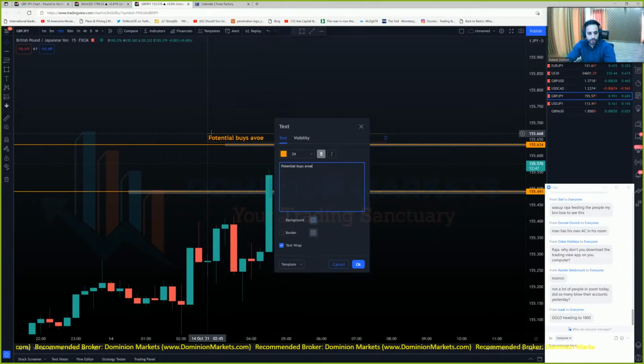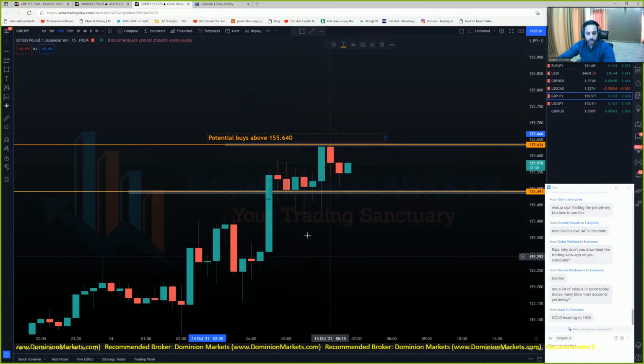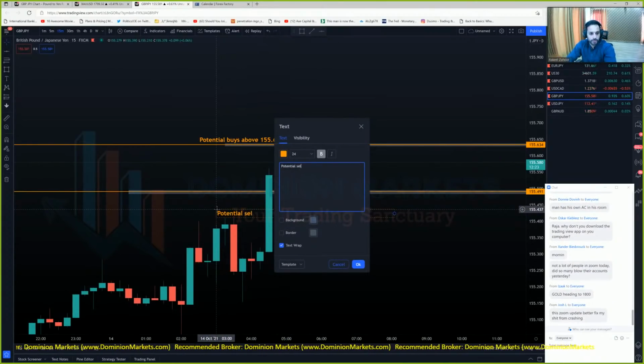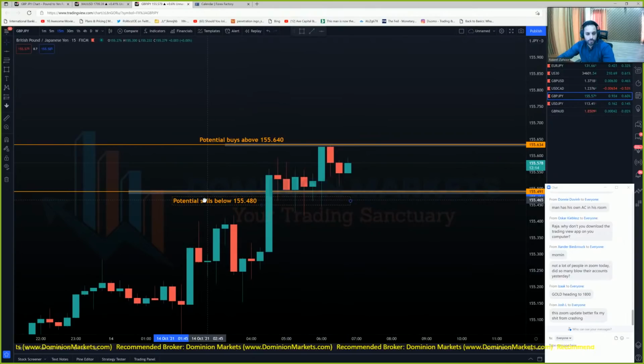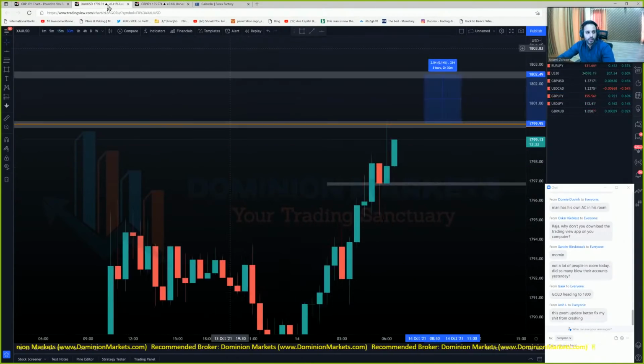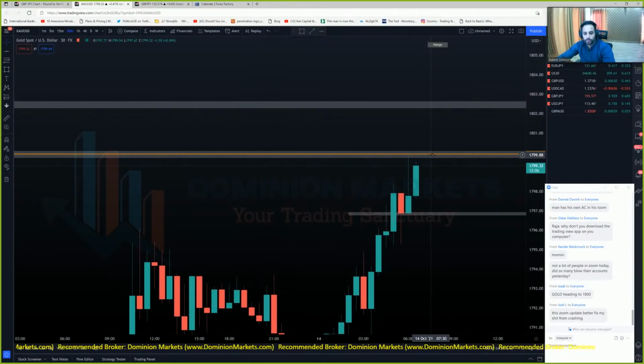Potential buys above. What's this? 155,640. Gold headed to 1800. Yep, I can see the price right here on the top. Potential buys above that area, potential sells below, I'd say like 155,480. Very tough price action though, because we're in a very, very small consolidation right here. So let's see if gold breaks above 1800.